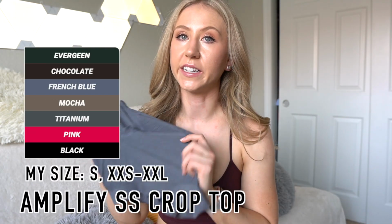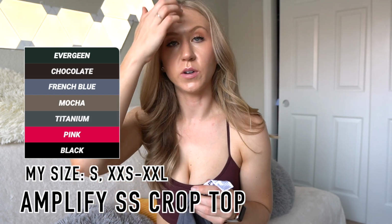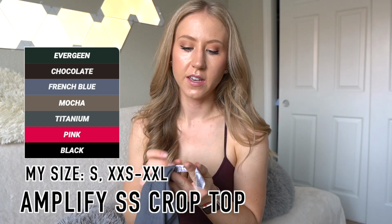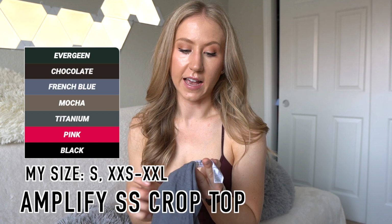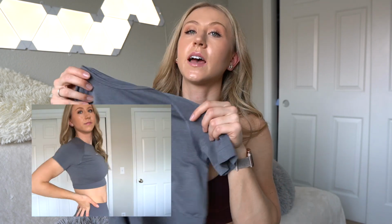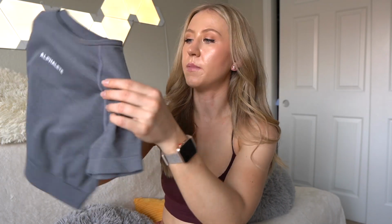Next, we have the Amplify short sleeve crops. I actually never knew that they were a slightly different material than the legging, which makes sense because it does feel thinner. This is actually a 54% polyamide, 41% polyester, 5% elastane. I'm not sure I've ever tried an Amplify short sleeve crop from them. They have made a lot of long sleeve crops in the past, but I was definitely excited to see a short sleeve for summer because I don't need to be wearing full sleeves right now. So it's just a cropped tee, slightly thinner than before, vinyl logo, not embroidered, little ribbing along the bottom to keep it in place, and just some panel detailing along the back.